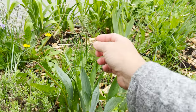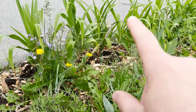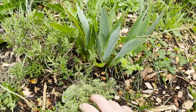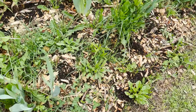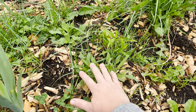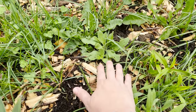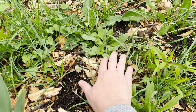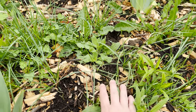Iris, that's gonna bloom. Phlox, lily, thyme, lavender. I'm forgetting if this is a rudbeckia or coneflower. Looks like petunia. I thought these might be foxglove, but I'm 90% sure that they're petunia.